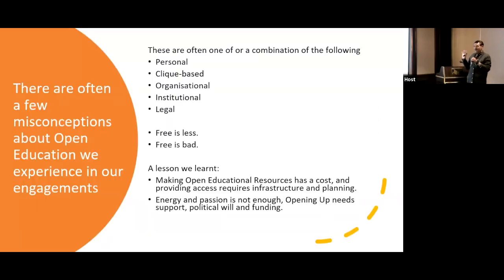Biggest reflection: there are often a few misconceptions about open education that we experienced in our engagements as open ed influencers. These are mostly a combination of the following factors. There were personal fears, misconceptions, misinformation. Free is bad, free is less. You see this: people think that if I pay for a Springer publication, the published work needs to be of value. Very often it's not. You're sitting there thinking, what did I just read? In open education, if we are licensing things open, you can contribute to the value of that resource artifact.